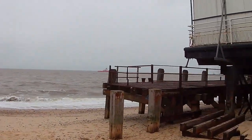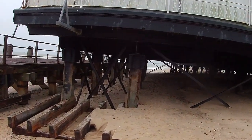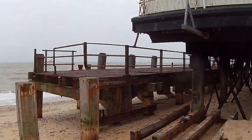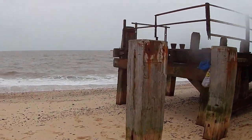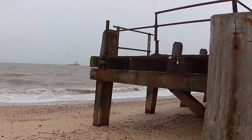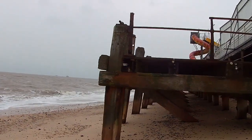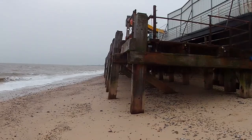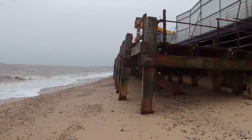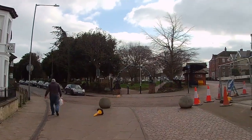Now, as you can see, the pier doesn't actually go into the water. What is going on here? Did it once go into the water? Someone did tell me that Great Yarmouth is actually gaining ground from the sea and not the other way round. Although further north in Hemsby, it appears to be a different story. If you know what's going on, do let me know in the comments. Enough! I had to get indoors as I was freezing.